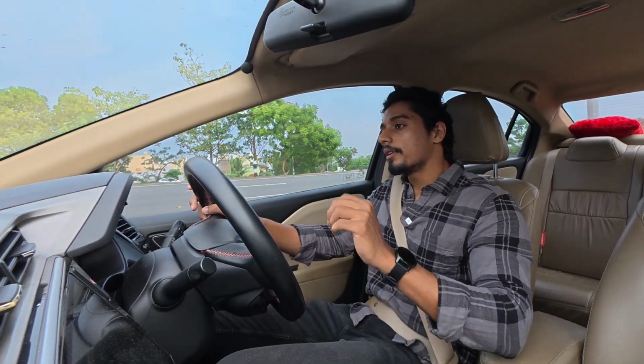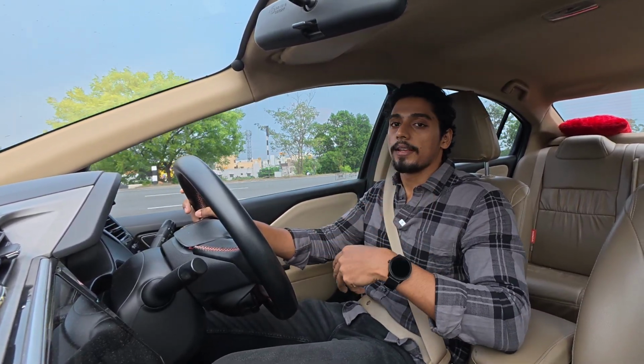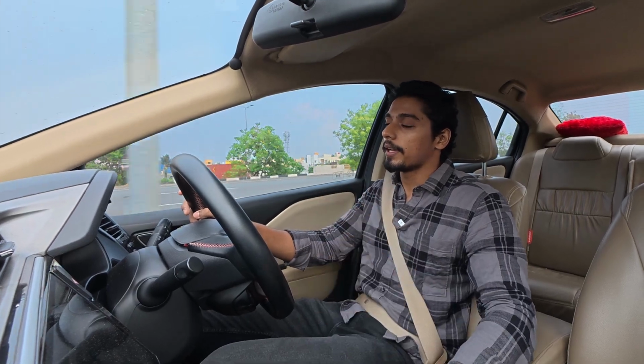And if you are trying to find some parts aftermarket, you will not get them. For example, in this car, I am trying to get a replacement for the shocks.